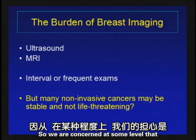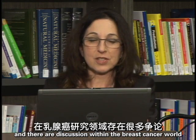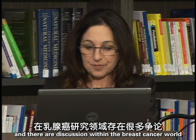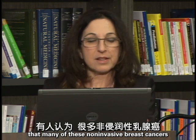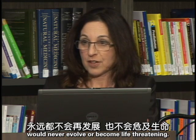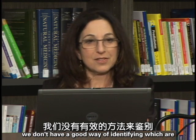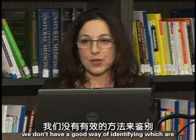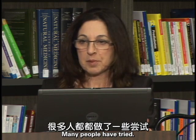So we are concerned at some level that, yes, I showed you we're finding many more in situ cancers, and there are discussions within the breast cancer world that many of these non-invasive breast cancers would never evolve or become life-threatening. The problem is that we don't have a good way of identifying which are the good non-invasive breast cancers and which are not. And many people have tried.